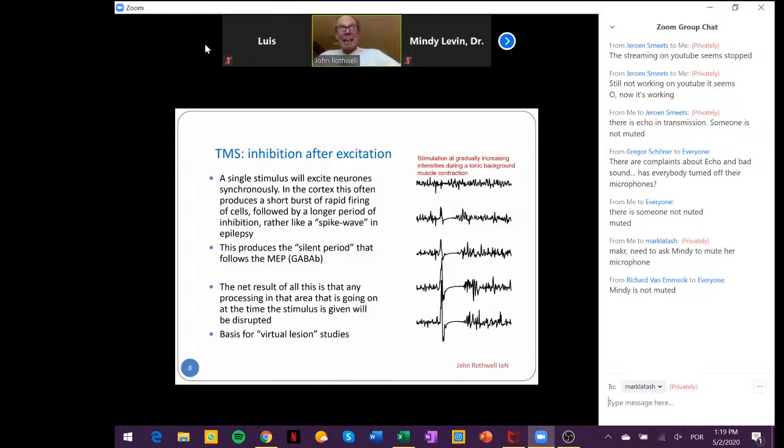Not only do you get excitatory effects in the brain when you stimulate the brain, you can't decide which class of neurons you want to stimulate. You can stimulate all of them. And you're going to get a very mixed effect from all those different types of neurons. You certainly get activity in inhibitory neurons, GABAergic neurons, because you can see it very easily. So a single stimulus excites the neurons and produces a short burst of firing, and that produces the MEP that you record. But that's followed by a longer period of inhibition, which outlasts the excitation for many more milliseconds.